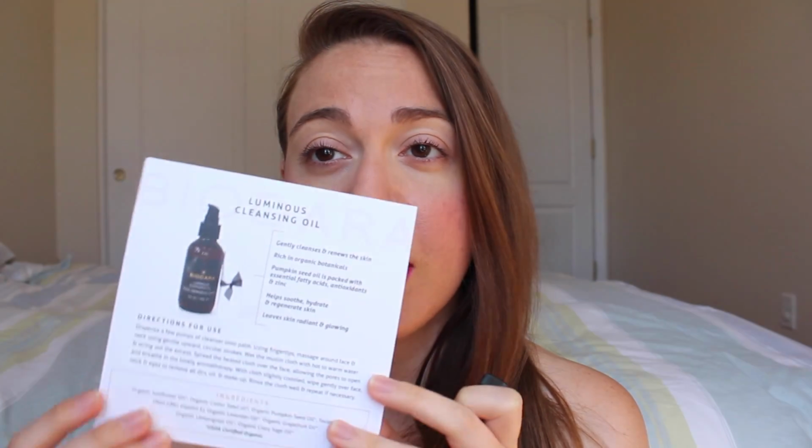The full size of this comes in a 4-ounce glass jar with a pump, and it also comes with a muslin cloth. So this packet she sent me has all the information on all the products in it, so I'm just going to be reading from this. So this is the Luminous Cleansing Oil. It comes with the pump bottle, and then it comes with a muslin cloth to do the oil pulling. So this gently cleanses and renews the skin.